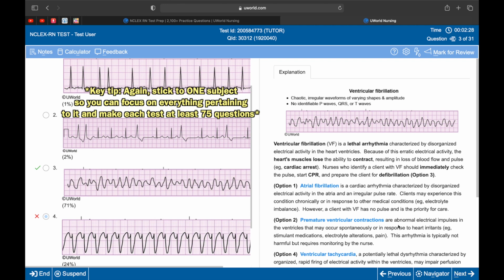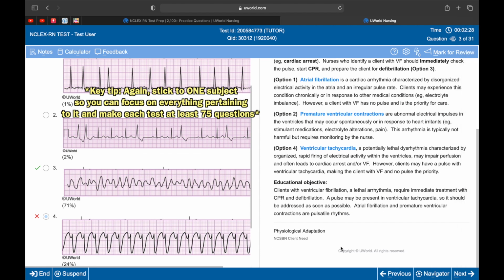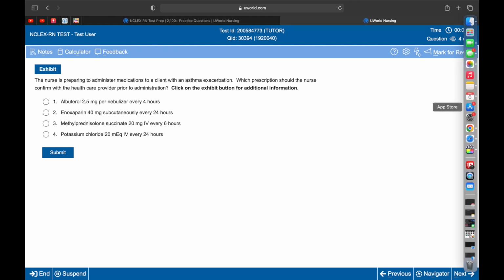And over here it tells you all about ventricular fibrillation and all that. And if you stuck to cardiac, the next one will show you another strip and another strip. So that's why, again, stick to the same subjects. Okay, I'm done doing this. Okay, let's end this right now.